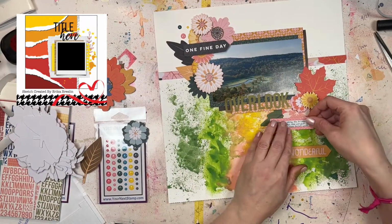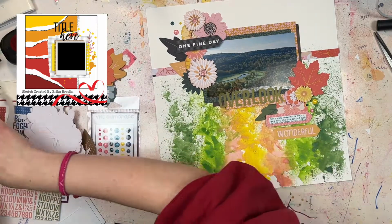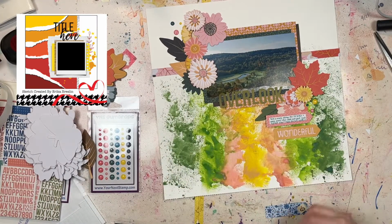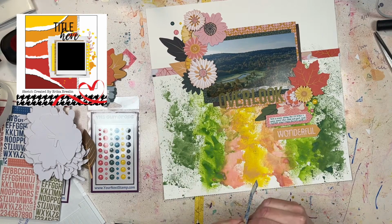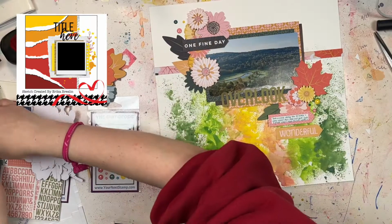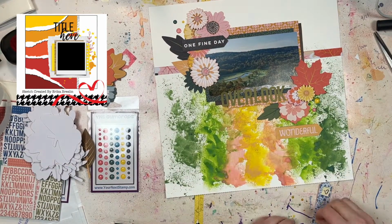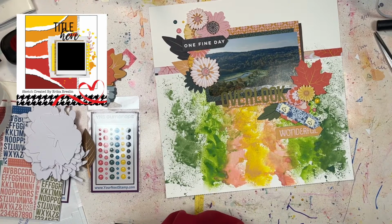And then just to sort of balance things out a little bit more, I'm going to put one of those cut aparts up at the top and then have my journaling and the other cut apart word down at the bottom. And that's almost it. I am going to come in with some Nuvo Mica Mist. What color is it? Is it gold? I never remember what color it is. It's very gold, and it is called Antique Gold.